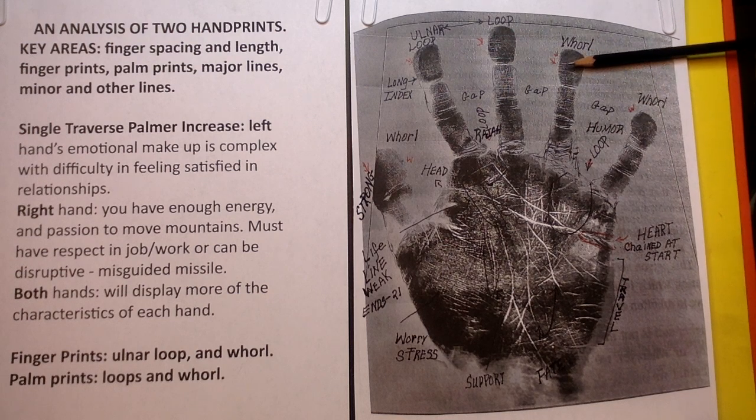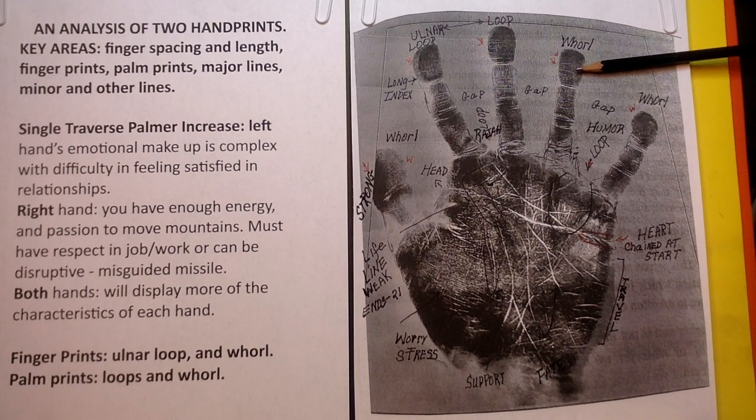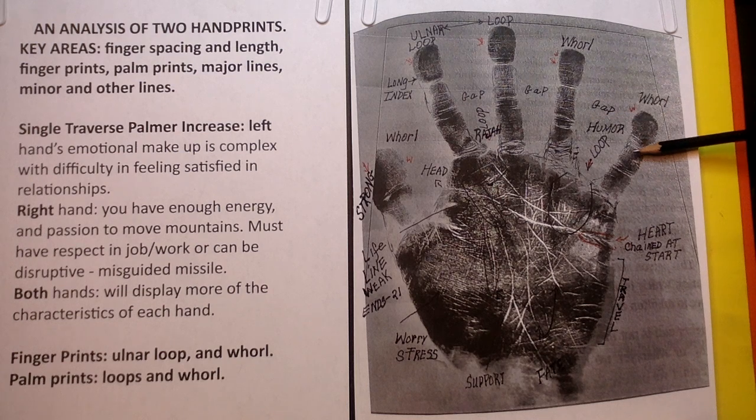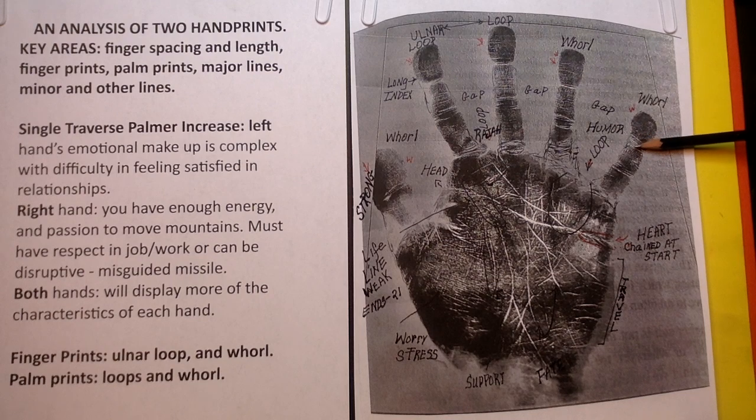Let's take the ring finger. When a whorl is on this finger, it indicates the mental approach to self-expression. This indicates individual tastes in creativity, dress, music, and the arts. A sense of perspective is indicated, with good spatial awareness and a flair for design. All right, let's take the whorl here.